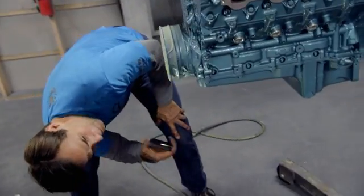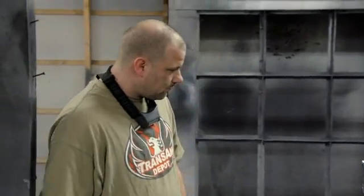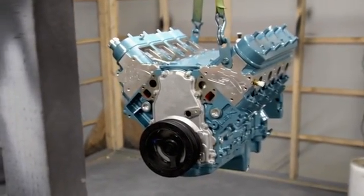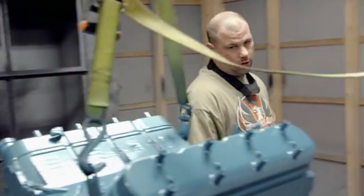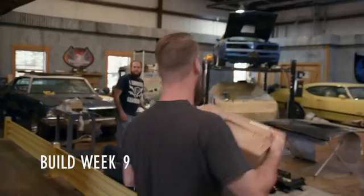Yeah? I can already tell you it's going to be a knockout. It's going to look like an original engine, as much as it can. Thank you. With Scott signing off, now they have a beautiful motor ready to be put on the chassis as soon as it's built. Hey, Tim, I got more parts from Inline Tube.